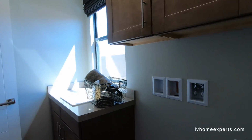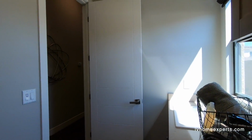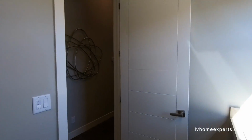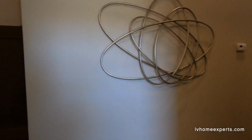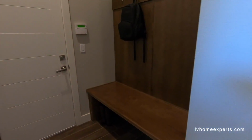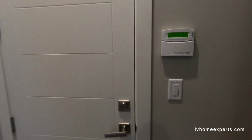Here's your washer and dryer. It is a gas dryer. It does have a sink. Here's your power outlet, and here's your other attic access too as well. Also wanted to mention all these doors are solid doors too. Here's your second valet into your 2-car garage. There's your alarm system.